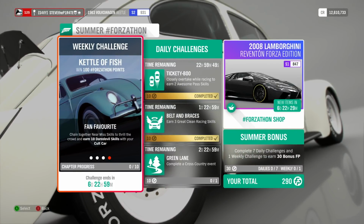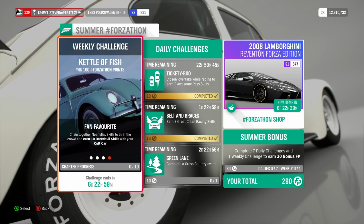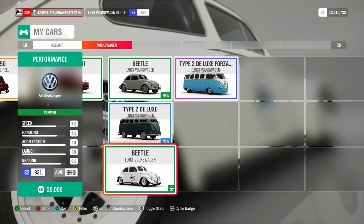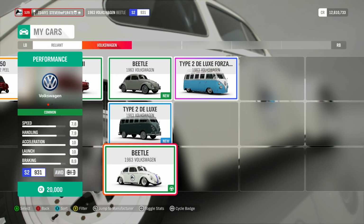Next we have Fan Favourite. Chain together near miss skills to thrill the crowd and earn 10 Daredevil skills with your cult car. If you're not already in your cult car, use the filter option in your garage and select cult cars. This will show all the available cult cars that you own. It's just a matter of picking one. I'm going to go with the VW Beetle.